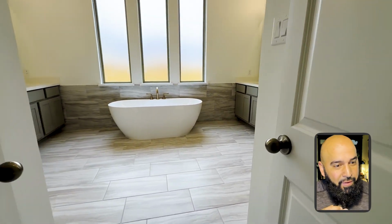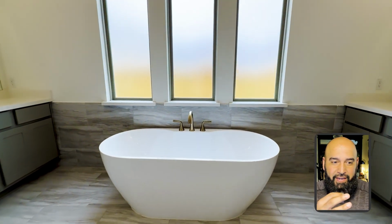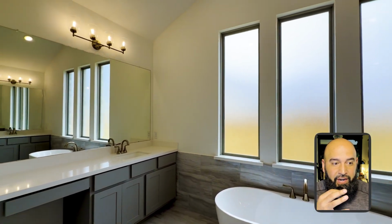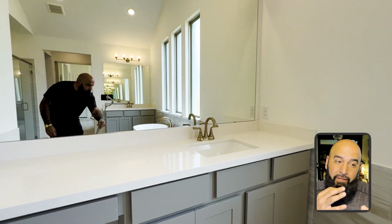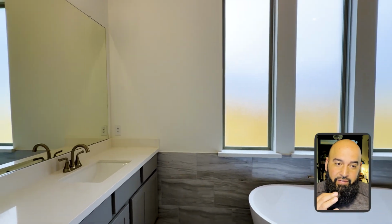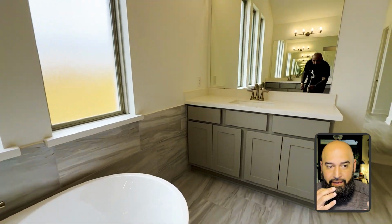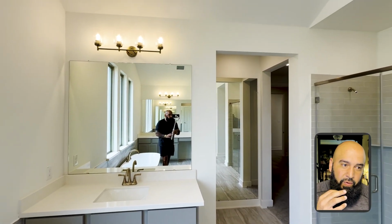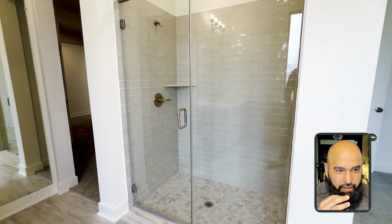This one's probably my favorite bathroom of the three we're looking at. I just like the symmetry. When you walk in here, you see the big tub right there with the big windows in the middle. You turn to the left, you got a little vanity station there with the drawers. Obviously you got your sink there, and you can see in the mirror behind me, just on the other side, you have your other sink area. And again, same cabinets, they match everything throughout the home. You got the same gold, kind of bronze light fixture and faucet there.